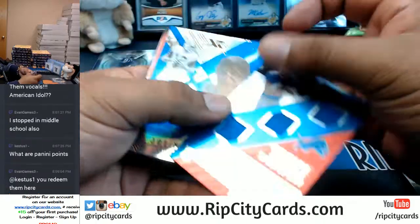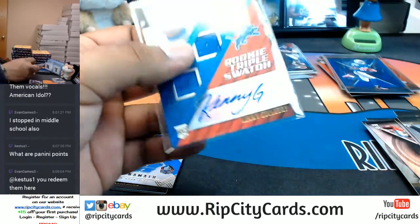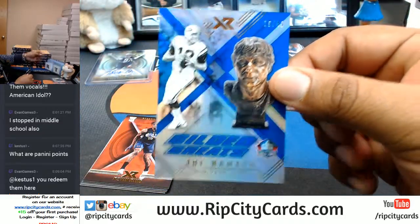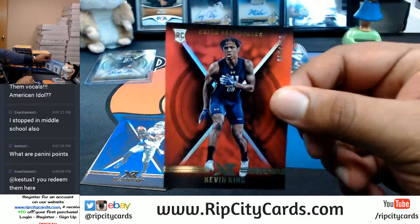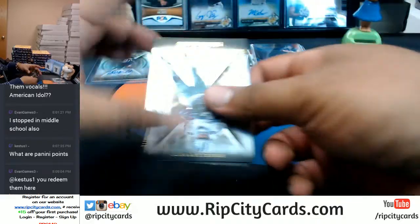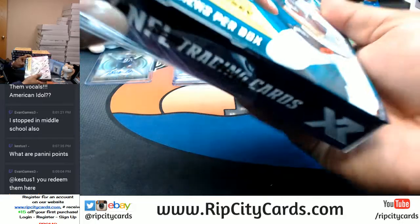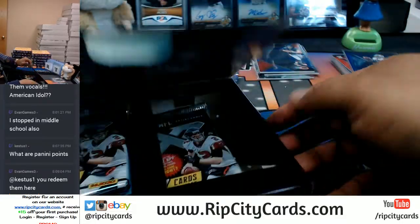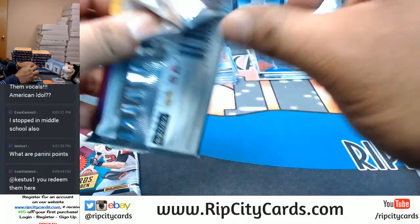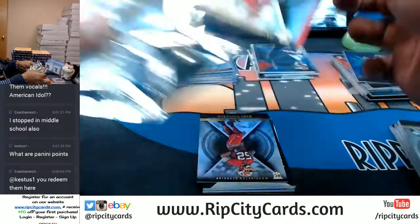Base cards. Triple swatch auto to 75 for Kenny G. Evan Games, you are amazing for that. Joe Namath to 49 for the Jets. Kevin King, Packers. Dez Bryant, Cowboys. And then base cards. All right, see what we got.